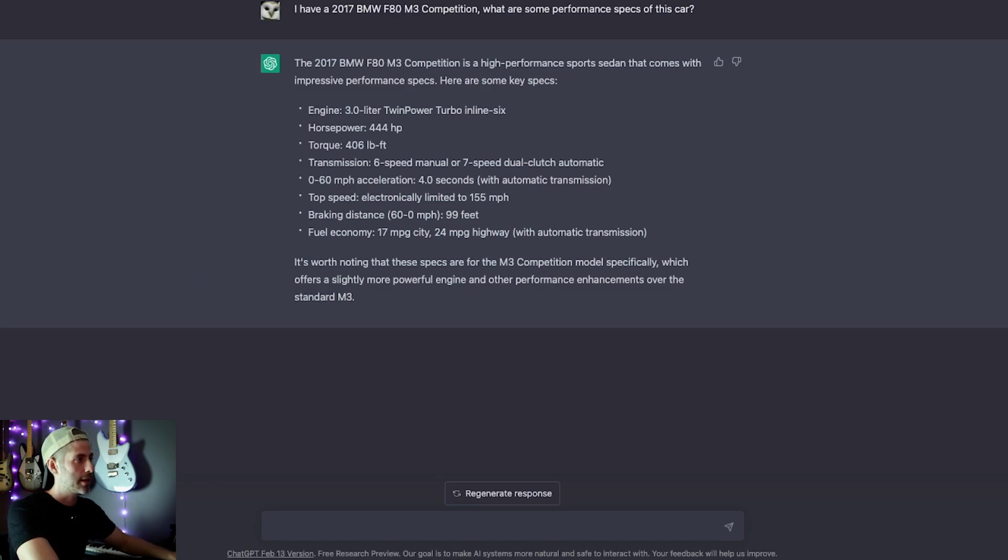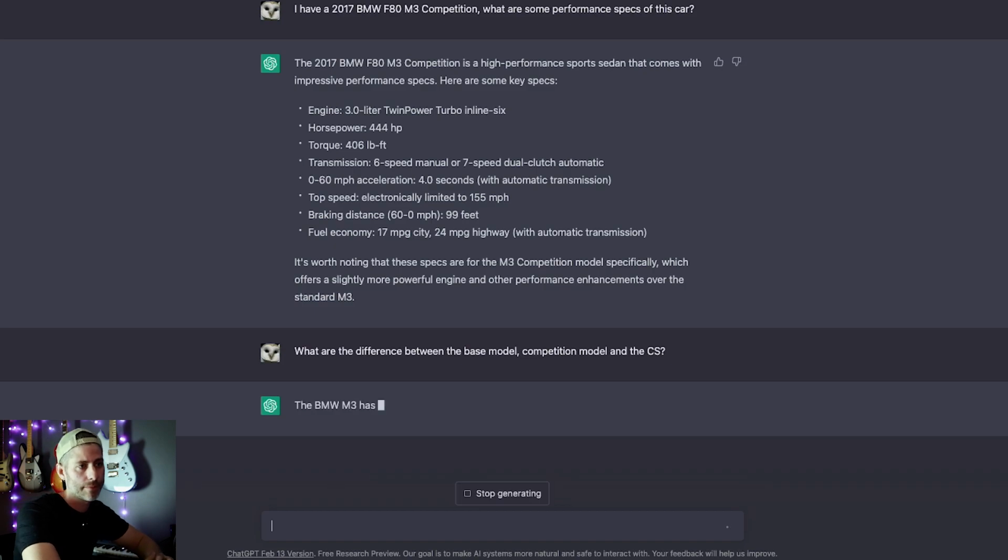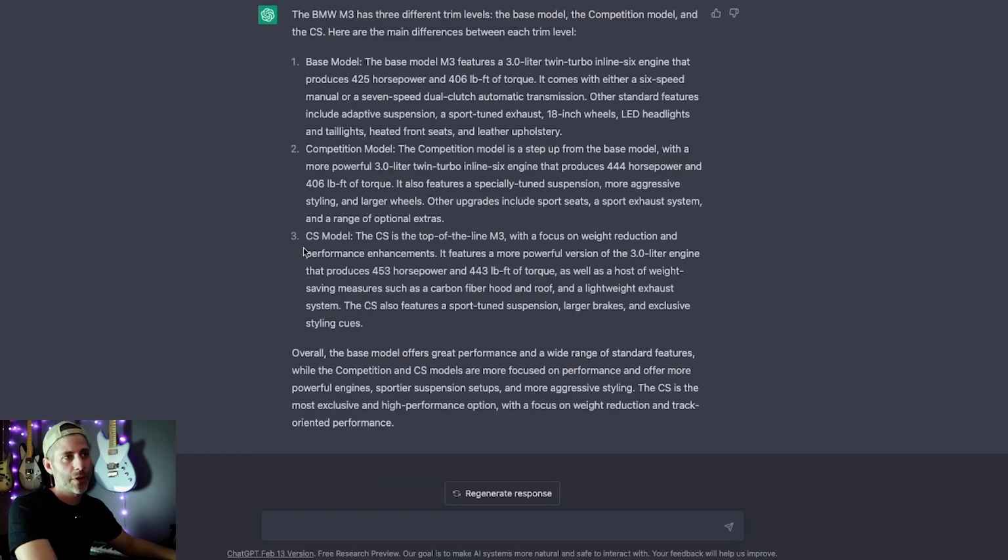So now let's ask if it knows what the differences are among the base model, competition model, and the CS. All right, so it knows 425 for base, 444 for competition, and 453 for CS. That's awesome. And the CS is the most exclusive and high-performance option with a focus on weight reduction and track-oriented performance. Interesting. So this is great for car research, and I think it's certainly a little more convenient than going to a search engine, even though you can find all this stuff on Google or whatever, but you would have to go to a website, maybe deal with some ads or something like that.